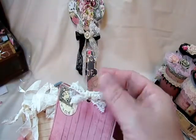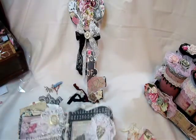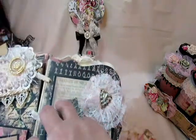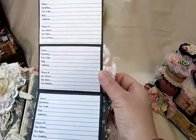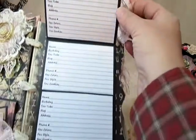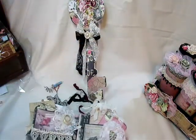And then there's this one here with this pretty little lace. And another gorgeous flower. Beautiful. Oh, this is another big one. This is the best idea ever. Everybody is going to want one of these, Rina. You do know that, right? I am so thankful that I'm getting one. So thankful. Oh, I can't even tell you.